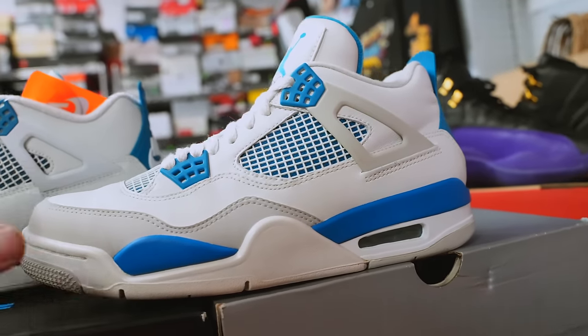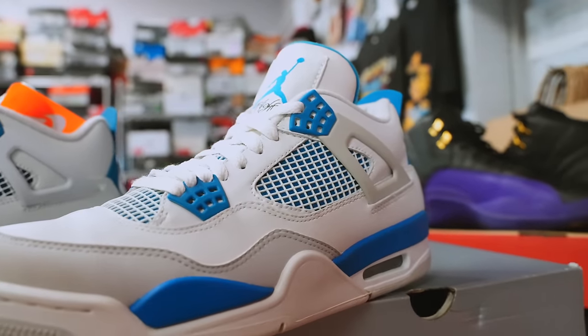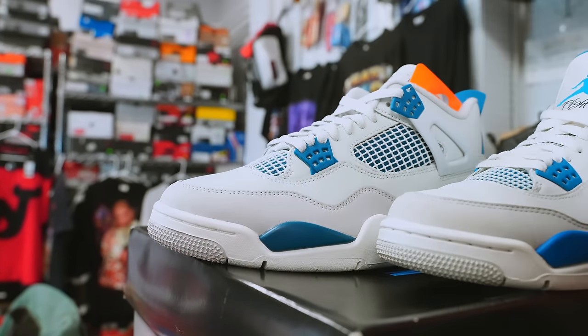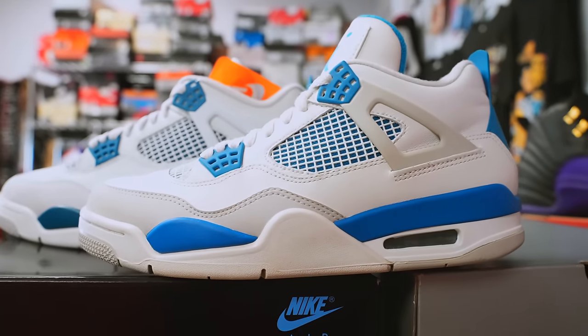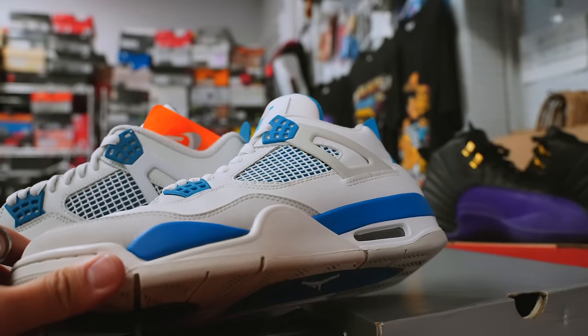The hues are different. This one has more of a grayish tint. This one is definitely like cocaine white. You could also tell that one takes more of an '89 cut just because of what Jordan Brand is doing and how they're changing up the Jordan 4s. This one, you know, is your classic Jordan 4 from 2010 all the way to 2019.